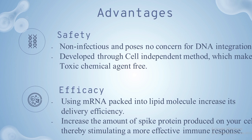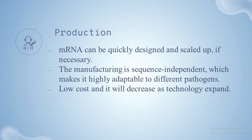Okay, and if we talk about the efficacy, because we are using mRNA packed into lipid molecules, this will increase the efficiency of our vaccines. And as I told earlier, once mRNA is present in our body, it will encode for spike protein, and that will generate an immune response against that pathogen. And if we talk about production, it is very easy to produce, and it can be easily scaled up also, and this is a sequence independent process.